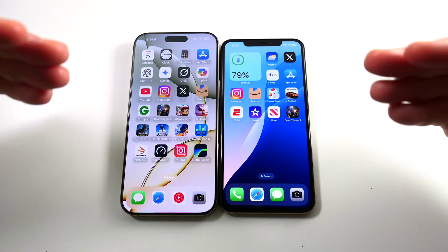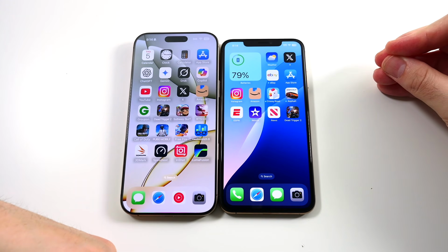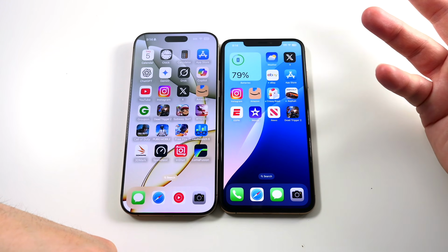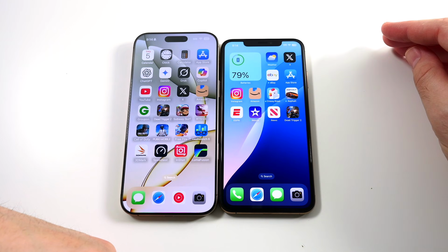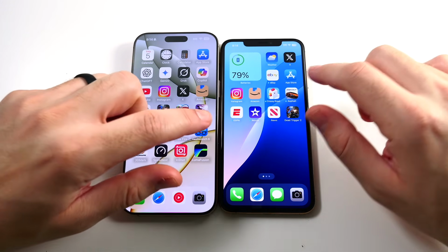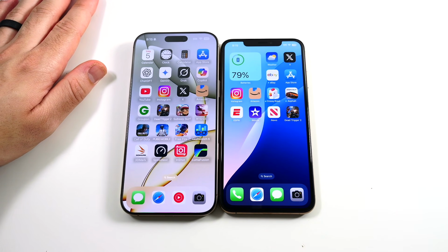It's just funny how good these phones perform now versus back in the day when we had a 5S, we had an iPhone 6. Those devices with 1 and 2 gigs of RAM, they would start getting really choppy pretty quickly. So it's nice to see that regular usage is doing pretty good. Let's get on to the app test.